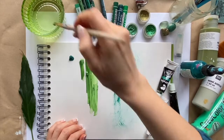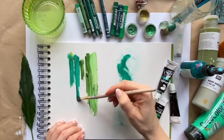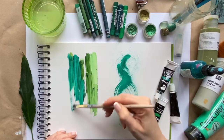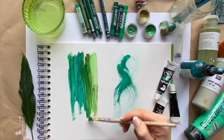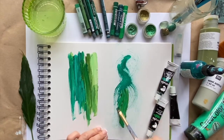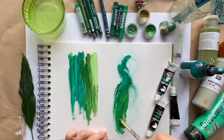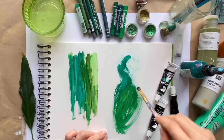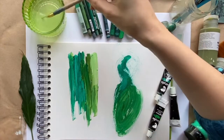Also mixing them. I'm just feeling this green. I'm getting into this, feeling the green. Blending the colors, also the movements, the marks I'm making. It's all completely part of this intuitive exploration.